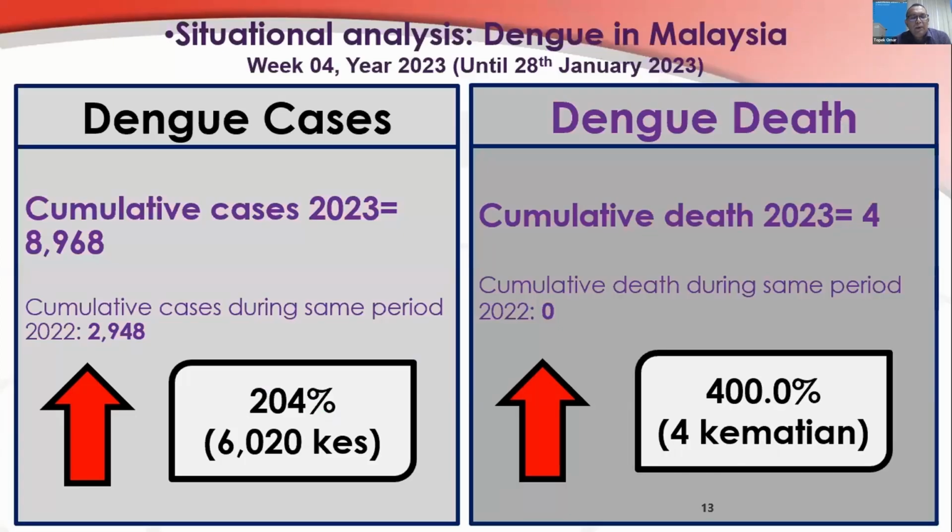Okay, I would like to share with you the current dengue situation in Malaysia as of EPID week 4 this year. As you see on the screen, we have seen an increase of 204% compared to the same period of last year. This year we already have almost 9,000 cases compared to 3,000 cases last year.